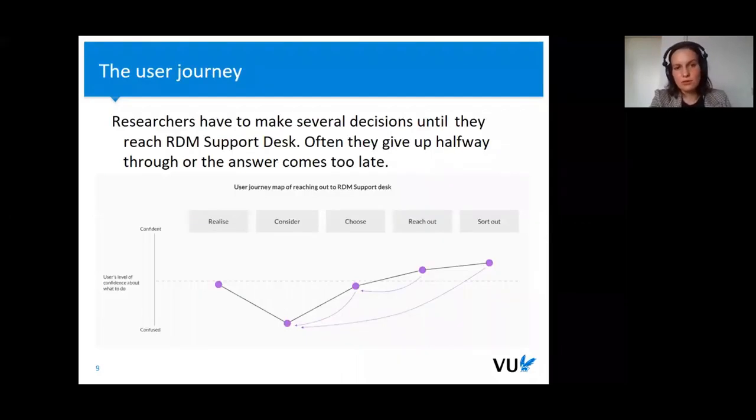So this is the user journey that the user experience researcher drew for us. As you can see, there is this bar which shows the level of confidence of a researcher about what to do, and almost everything happens below this bar. So if we want our services to be more user-friendly, we need to lower that bar so that researchers feel more confident in approaching us.